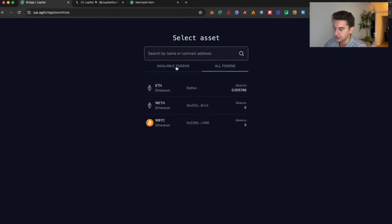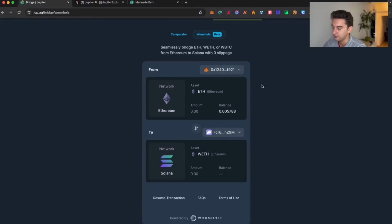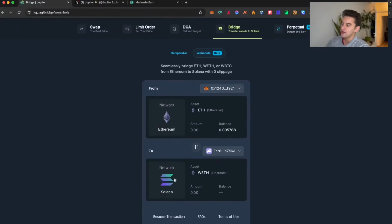For example, let's use Ethereum over here, 0.005. I am able to swap it, but you do need to have a bit more. I believe there is a minimum for it. So very simple on how it works, which is bridging. I think it is very important for the Jupiter 2.0 airdrop.